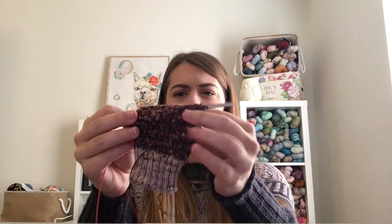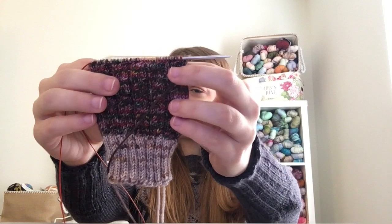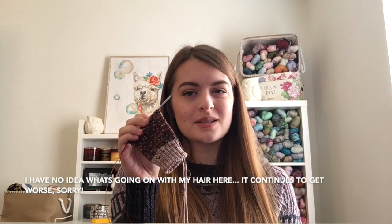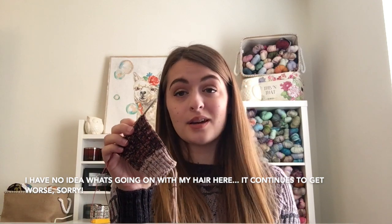But the pattern is super easy to memorize. I love the little cables on it because they don't make the sock too tight, but they still give you that look of a 4-stitch cable. So I started these a couple days ago, hoping to get them done by Christmas, but they aren't technically a Christmas present, so they're not done in time. Well, I guess she'll just get them a little bit later.